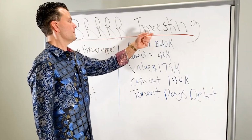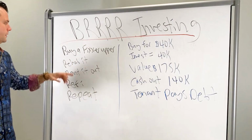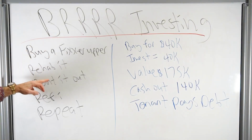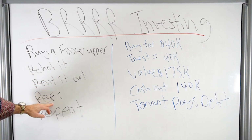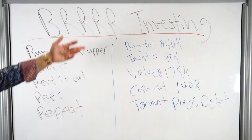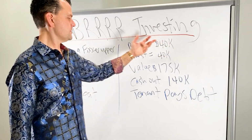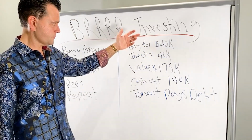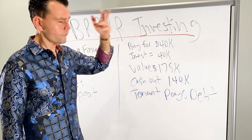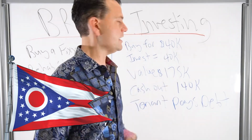If you look at the BRRRR investing method, what it's basically saying, and you break it down simply, is you buy a fixer-upper, you rehab it, you rent it out, you refinance it, and then you repeat the process, right? So you look at this example here. Let's say that you buy a foreclosure, and this is a typical example that we help investors with. You buy a foreclosure for 40 grand. They're all over. And if you check right now, Ohio is very hot right now for investors. That's a hot spot in the market.